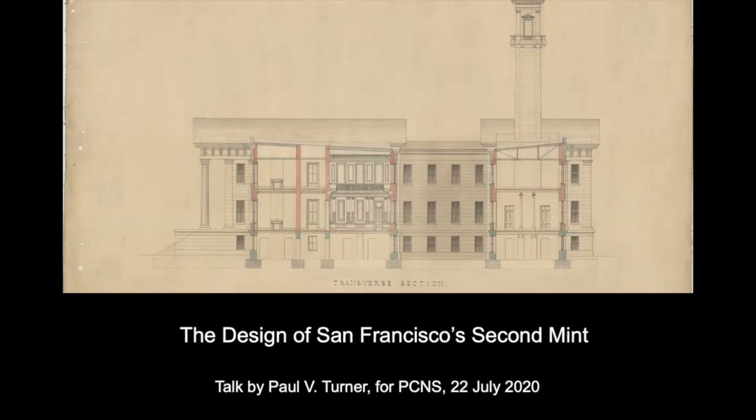For our presentation tonight, I'm going to show a selection of these drawings, and I'll add some information about the construction of the Mint, the architect who designed it, and its opening in 1874, and some of the first coins that it produced. So first, let me say a bit about the architect, whose name was Alfred B. Mullet.